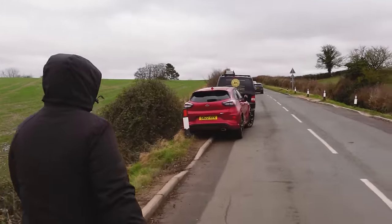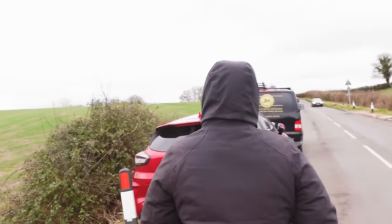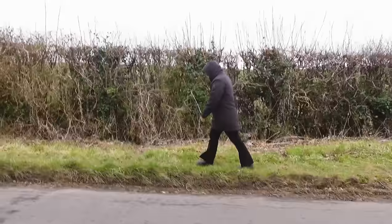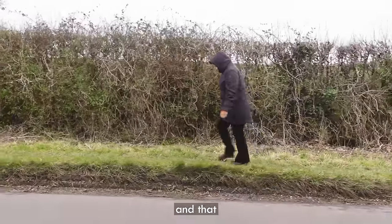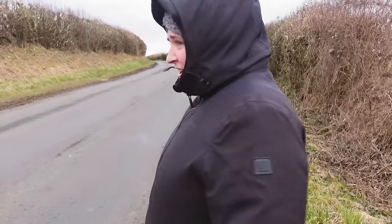Now we're heading into Tring. We're just walking up a pretty standard road up a hill. Yeah, it's not even a nice, pretty route. Oh yes. It's not even a path. You having a nice Sunday? It doesn't feel all nice and cute. Feels like a trek. It's actually quite a big hill, look at the angle.